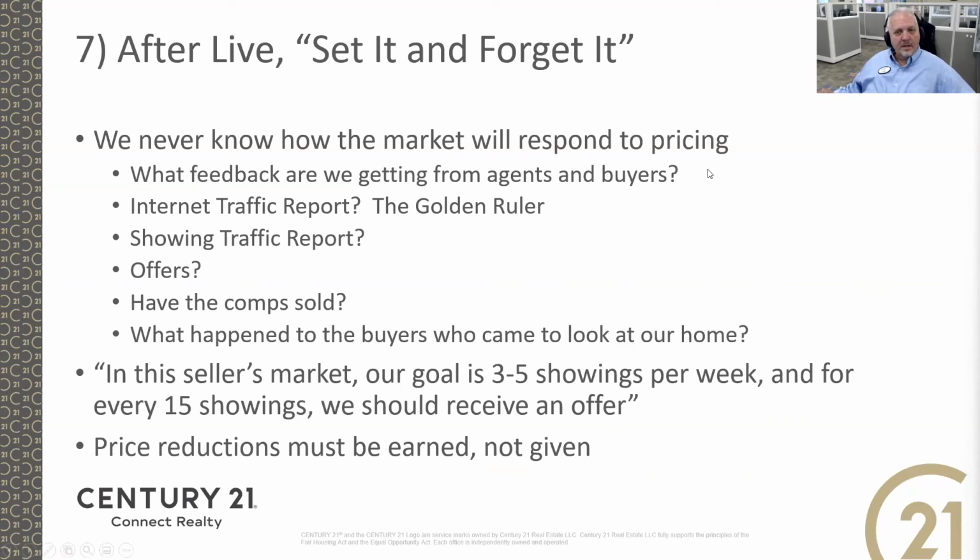So when we pick the initial price, I am using the tools and the resources available to me as an agent to help predict what those values are and what the market is going to dictate the price to be. But I'm a human being. Here's what you need to know: I can make mistakes, but what I'm going to do is continuously monitor, and I'm going to use the tools, some of which are listed right here. I'm going to use the feedback that we're getting from other agents and buyers.